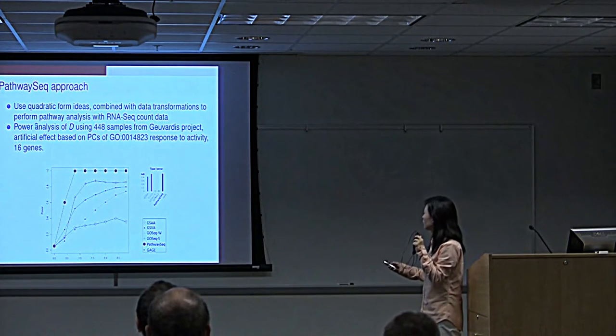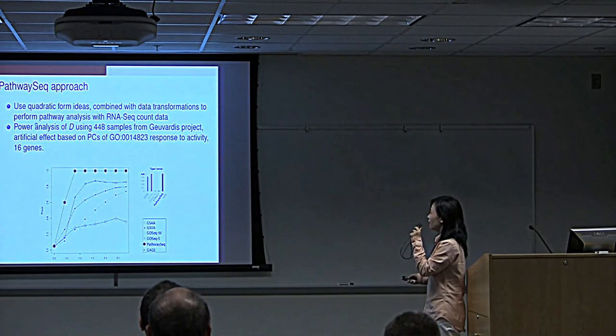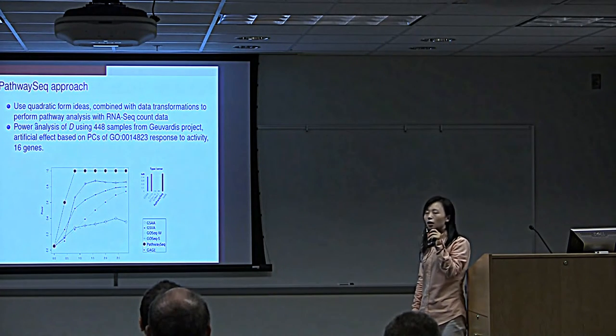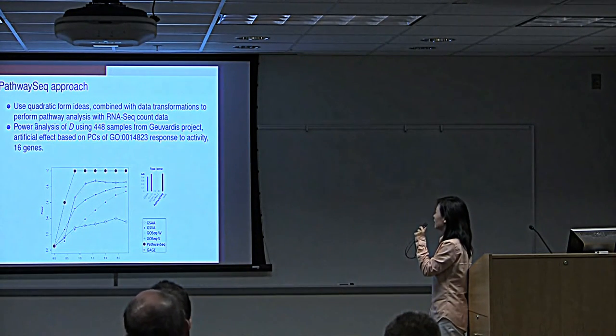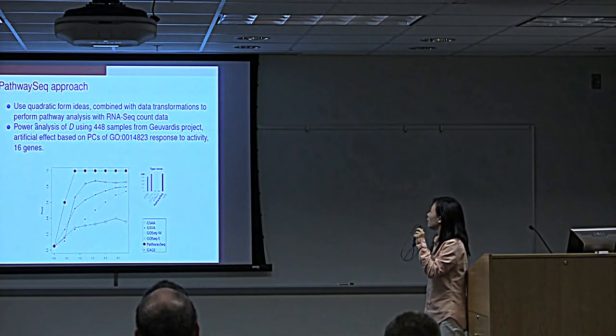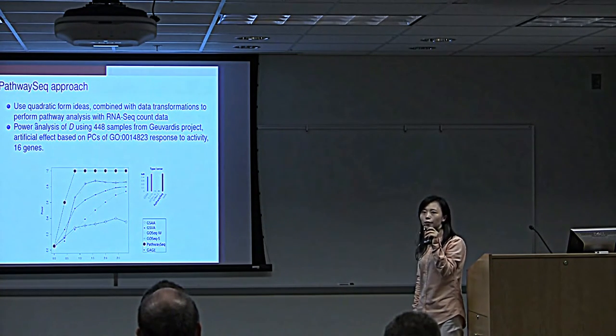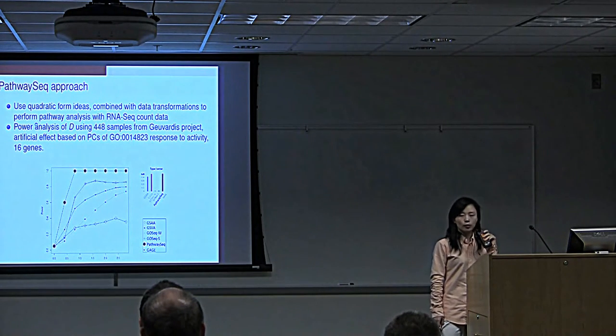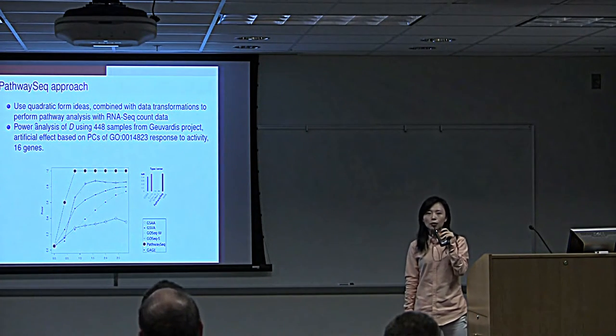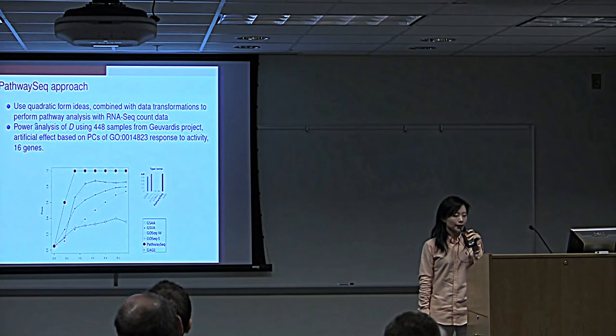This is a power analysis of the data from Giovanni's project. We have 448 samples, and this is a power plot. We are comparing six different methods.